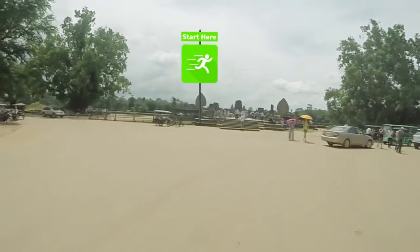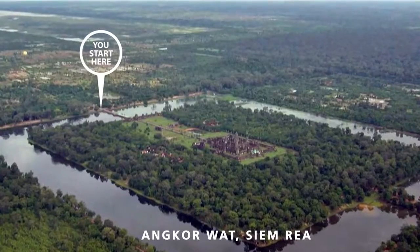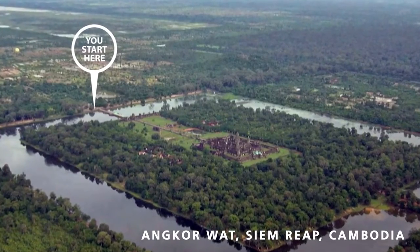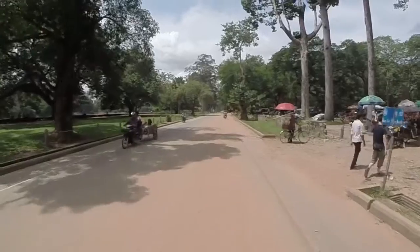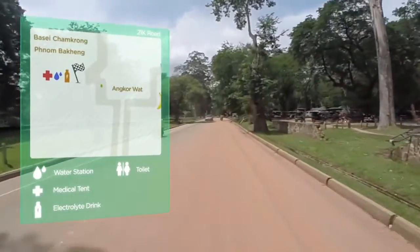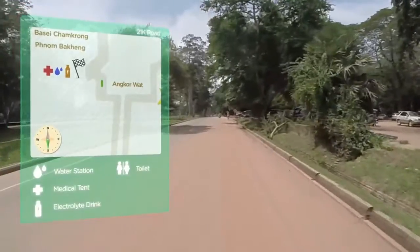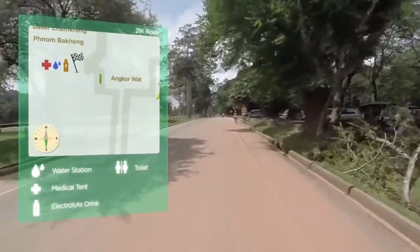The half marathon starts at the iconic west gate of Angkor Wat. Built in the early 12th century, it's the world's largest religious monument. As you run, you'll notice stalls and cafes run by the locals who live in the national park. Many of them will be there along the route on race day to cheer you on.